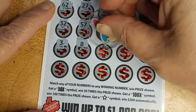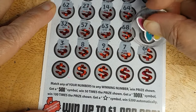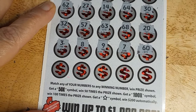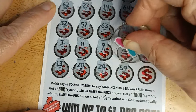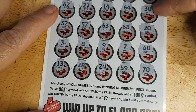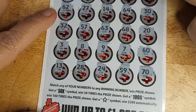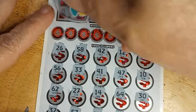3, 8, 9. That was last card too. 7. I thought that was going to be just plain old 6, but that's another 0. 13, good number. 28, 24, 59, and 7. Ah, 10, 20, 30. I got a funny feeling it'll be a 40 and a 50 up here. No, it won't. It'll be a 10, 20, 30, 60, or 70.